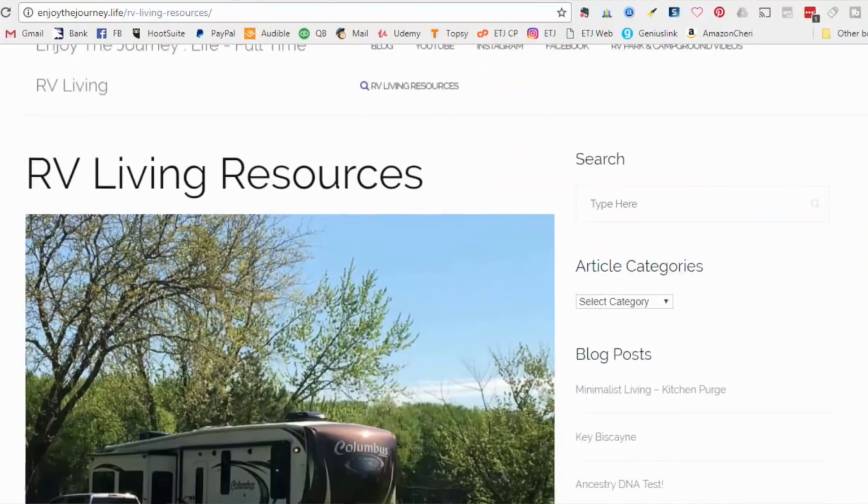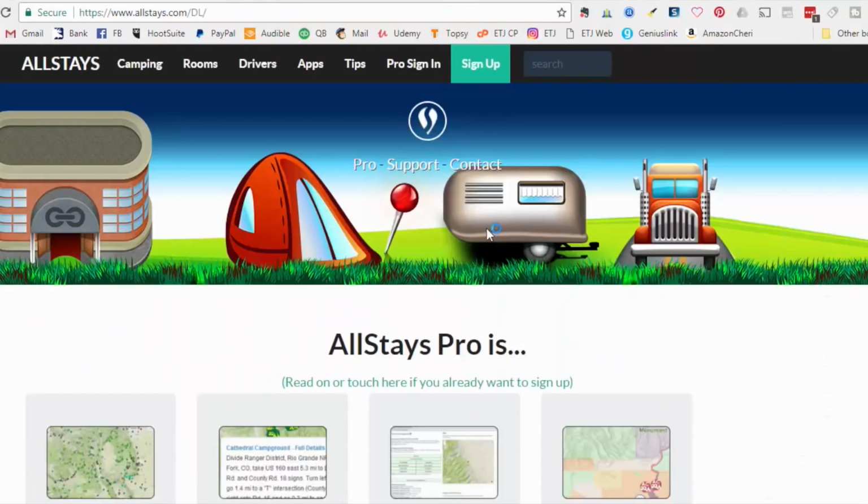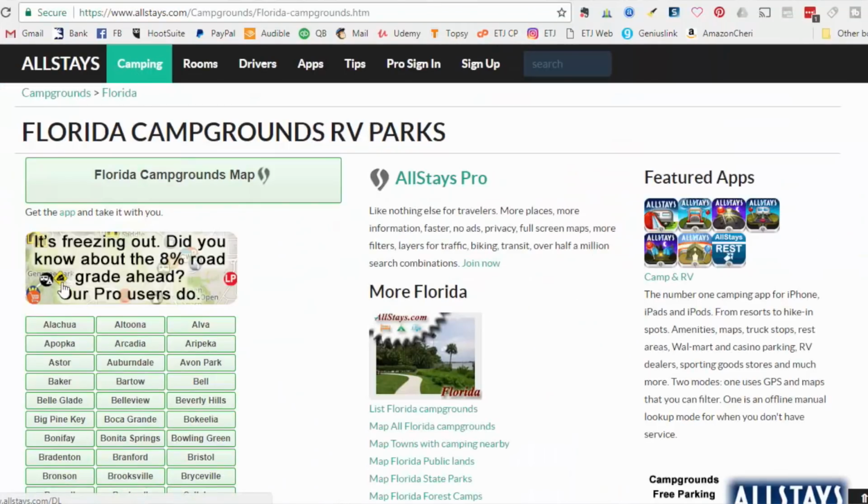And another app, if you want to know all the locations, like places to boondock, Walmarts, Cracker Barrels, places that maybe you'd want to go to along the way and not necessarily stay at long term. That's the All Stays app or website. There's a free version, and there's also the premium version that I have on my iPhone, which works really great.